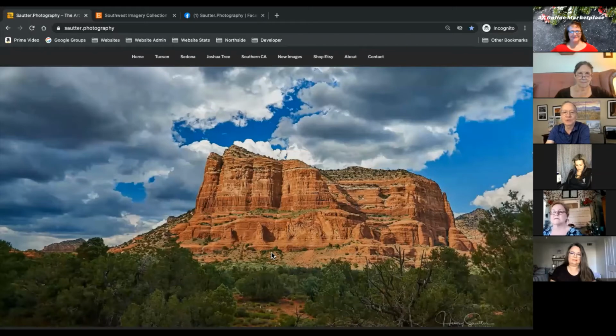We also like to go to Sedona, and so that's the Red Rock country. And so this is Courthouse Butte there in Sedona. And so this picture is one of my favorite. It took multiple times to try to get this picture.